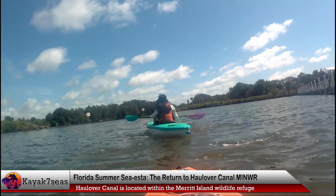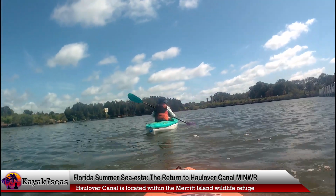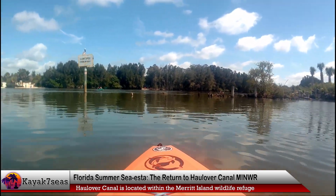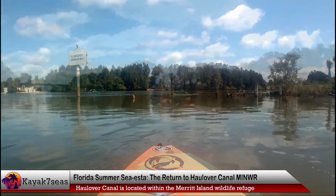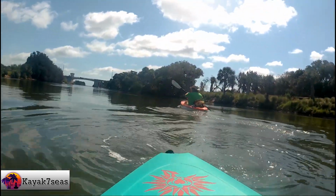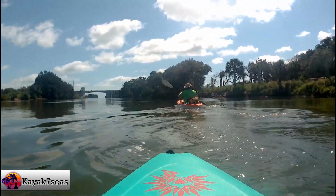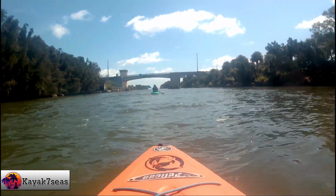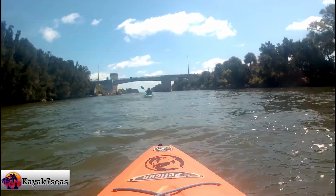If you wanted to save the $10, you could go north of the drawbridge and launch at the Northwest Haulover Canal access, which is where we launched last December during our seasonal adventure series. I did see that recently the drawbridge was closed for repairs, so depending on if that has been fixed, the other side may or may not be an option right now. But with a pandemic going on, there is no fee anyway.